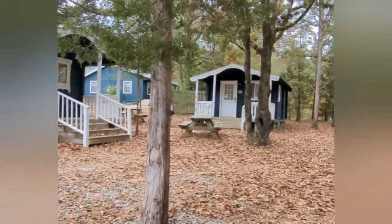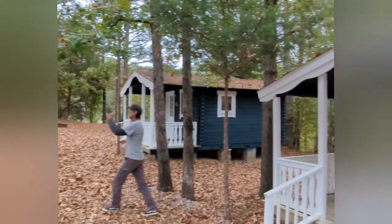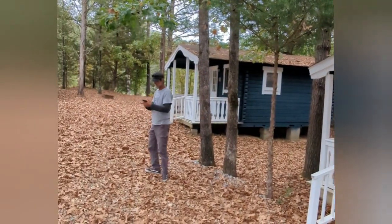Little tiny house village. $75 a night to stay in a tiny house. It's my buddy Chad from Wisconsin.